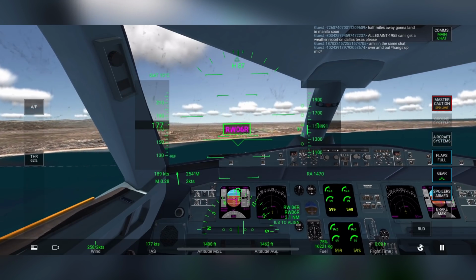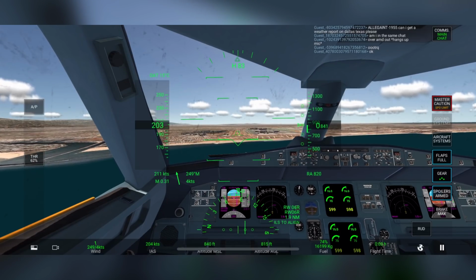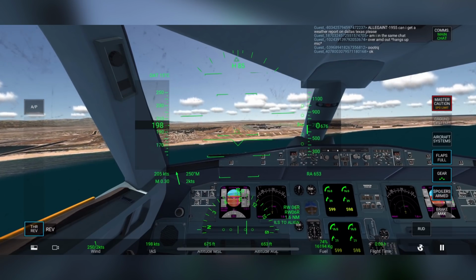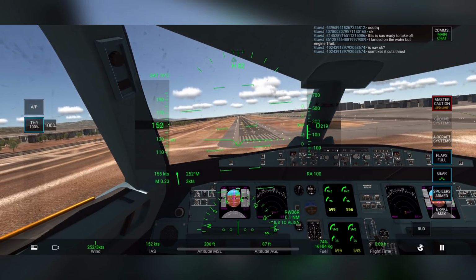I mean, this is actually an ILS approach, so this shouldn't be that much of an issue. As you can see right here, the 3D buildings of Los Angeles are coming in. This is looking good. Oh, we might be very much fast. Oh wow, 200 knots. All right, let's not mess this up here. Oh goodness. Oh, this is not gonna be a good landing.